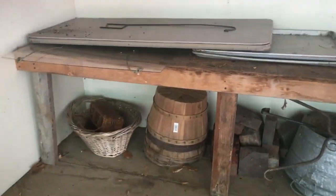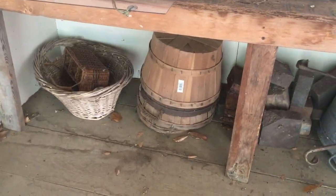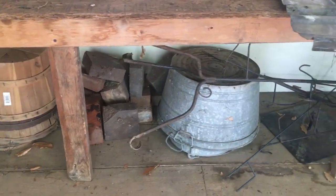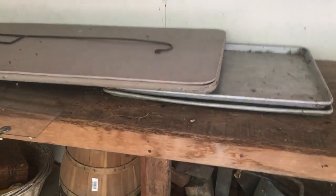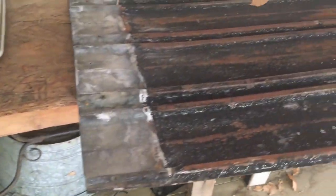There are some shelves. You see there's a little bench down there. There's some baskets we found. We found some bricks, so it'll be nice for layering the different things up. We'll have to clean everything, but for now, this will have to do. I found a little table and some trays.